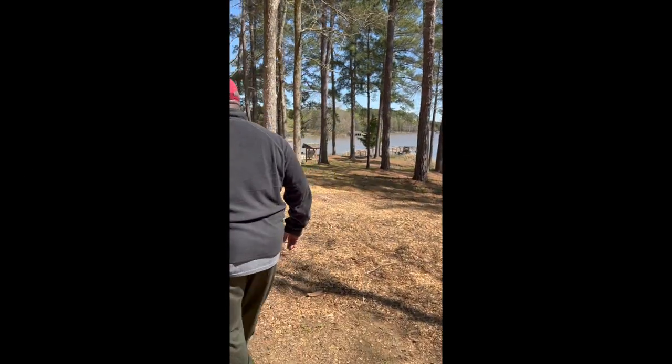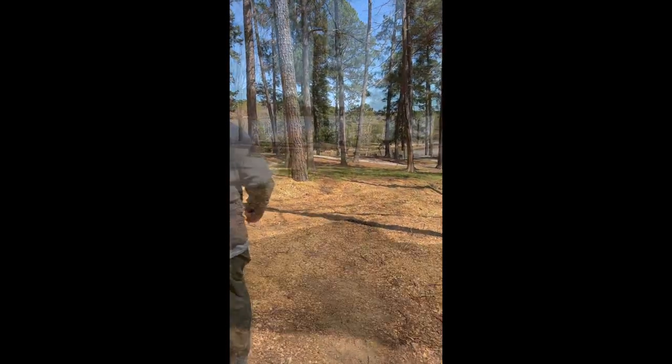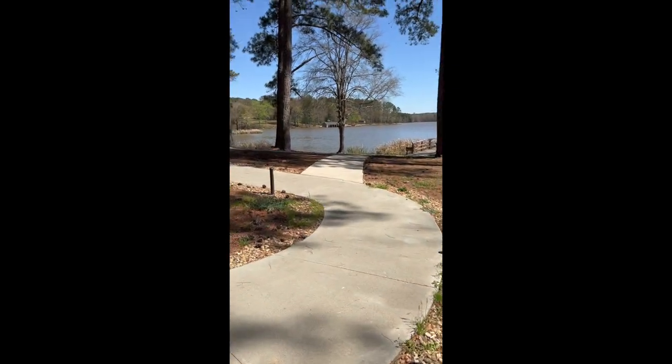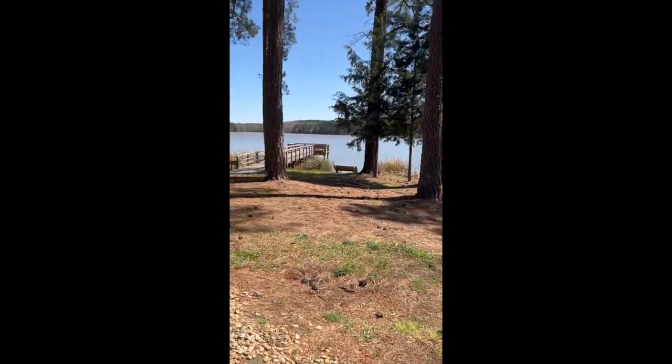And if you look over here to your left-hand side, you also have a dock. Okay, so we made it to the walking trail to the dock. So just to give you guys a good preview of the lake.